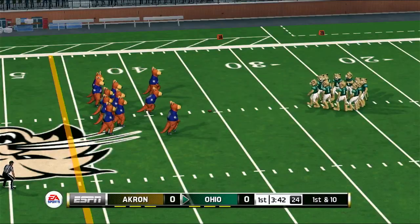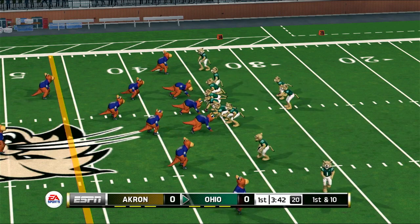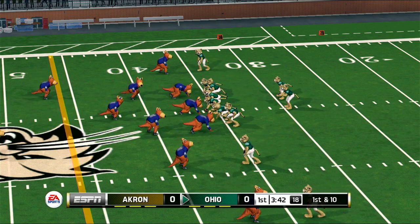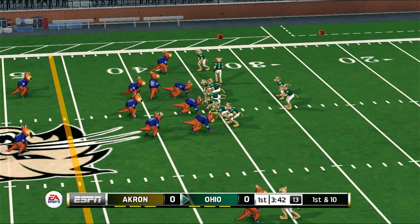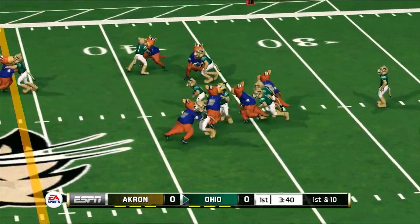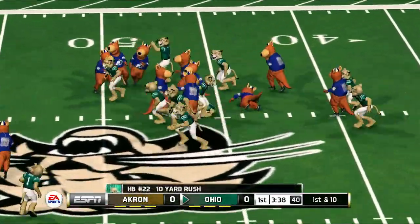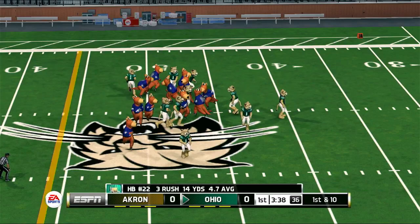So the offense comes out after their last drive had the ball end up in the defense's hands by way of a fumble. Sometimes when you lose the football, you start to focus a little bit more. So a turnover can actually work out in your favor. Did you see how much space there was for that tailback up front? You better be thanking his offensive lineman for that.